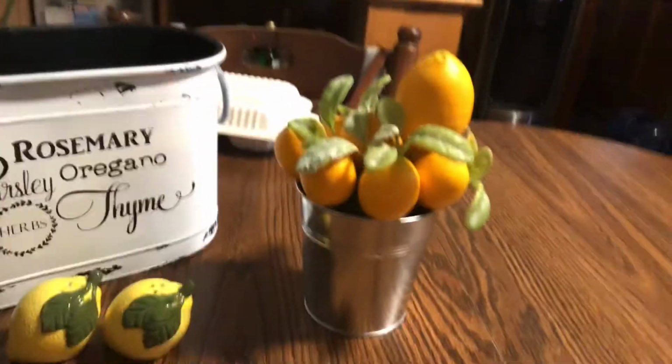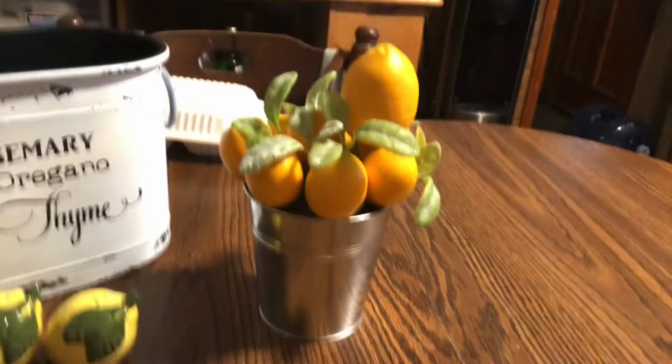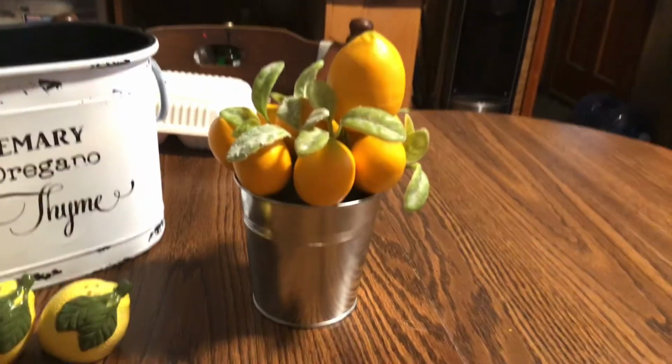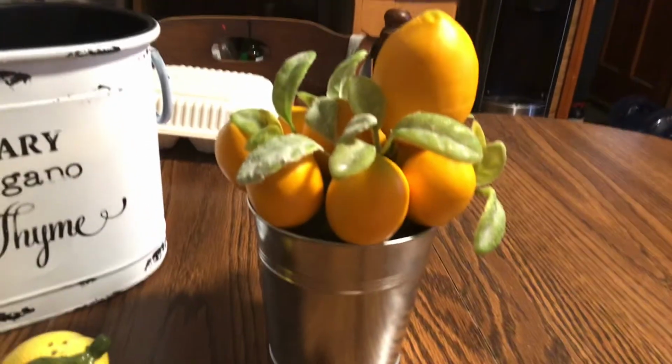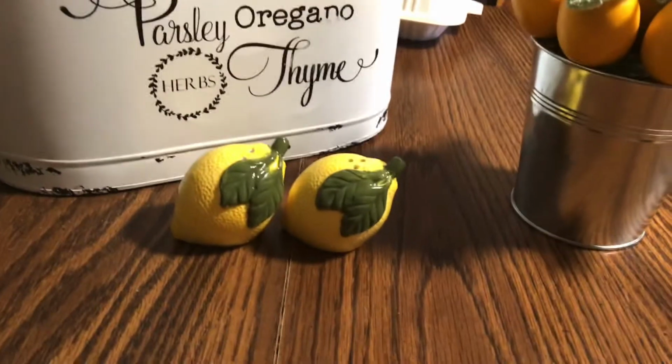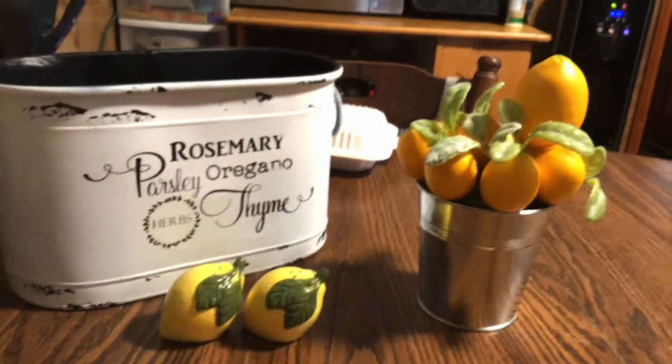I didn't really look in New York, so I'm sure I could have found it, but I didn't look for it. But since I was in Dollar General with my girl the other day, I saw it. I was like, oh, my God, I have to get that, guys. I love it. I'm going to put it outside on my table with my little lemon salt and pepper shakers. It's so cool. Absolutely love it. So that's the stuff that I got in PA, just a couple of things.